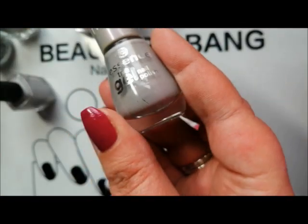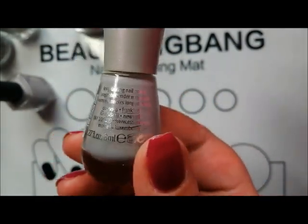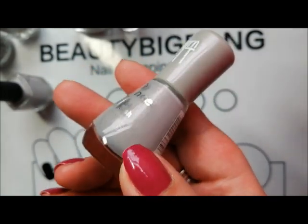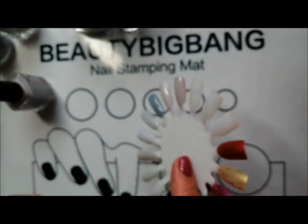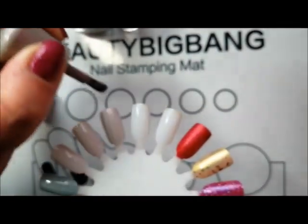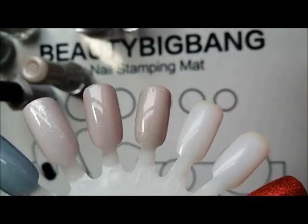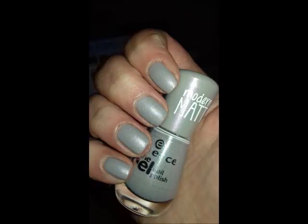And then this was sent to me by Catherine, Mrs. Cronall. This is one of the Modern Matte, and I believe this was Miracle Stone, number 100. And it's a really pretty iridescent shimmer, but it's a matte. So let's have a look. It's just a really pretty polish. It's really unusual in that you can see all of those glitters really quite clearly on the nail, but it dries into this really pretty matte finish.